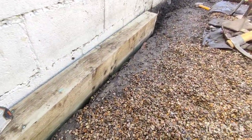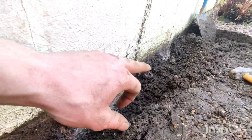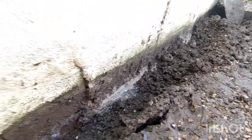Tough one. Concrete. Probably used to be an old fence here before they put the wall in, so the old fence is still in there. So we had all these concrete foundations to plough through.